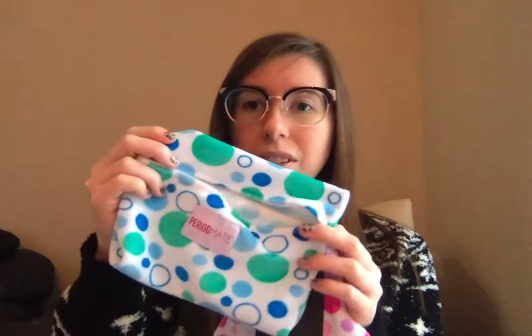I think this was a 6 pack, and it also came with a wet bag. This is not the exact wet bag it came with, but it's a similar wet bag. I purchased these as my first trial pack of cloth pads just to see, am I going to like this? Is it going to be a good fit for me? And I absolutely found that I loved these cloth pads.